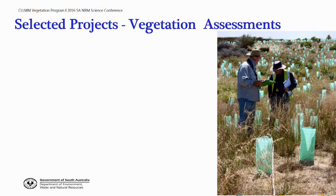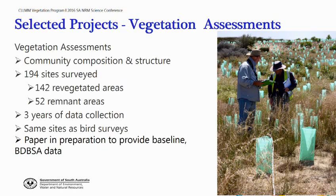Similarly with the vegetation assessments, they were initially done as part of the landscape assessment framework, and it was about defining community composition and structure. We surveyed 194 sites. 142 of those were added in terms of doing the composition. Obviously, you were doing it from the remnant sites, but we then added another 142 revegetated sites. They were monitored for each of 3 years. They're paired to the bird sites. A similar paper's in preparation describing a baseline, and the data is stored in BWSA.